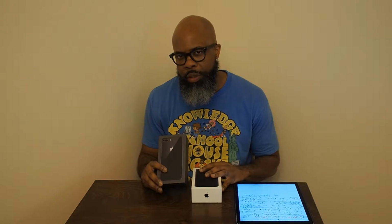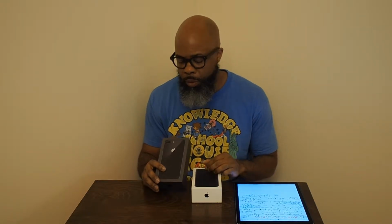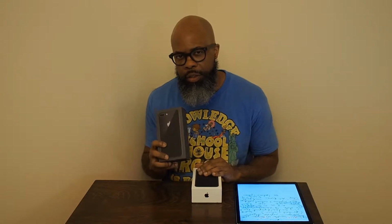At this point in time, I'm not sure that the iPhone 10 is really worth me spending the $1,200 that it would cost me to buy that phone. Not that the $900 that I spent for the iPhone 8 Plus was all that satisfying, but I think this is the better value, and I'll tell you why in just a bit.